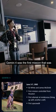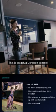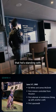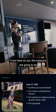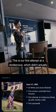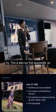Gemini 4 was the first mission that was commanded from NASA Johnson. This is an actual Johnson console at the Stafford Air and Space Museum that he's standing with. So from here on out, the missions are going to be from Houston rather than Cape Canaveral. This is our first attempt at a rendezvous, which didn't actually go so well, but it was a good first try. This is also our first spacewalk.